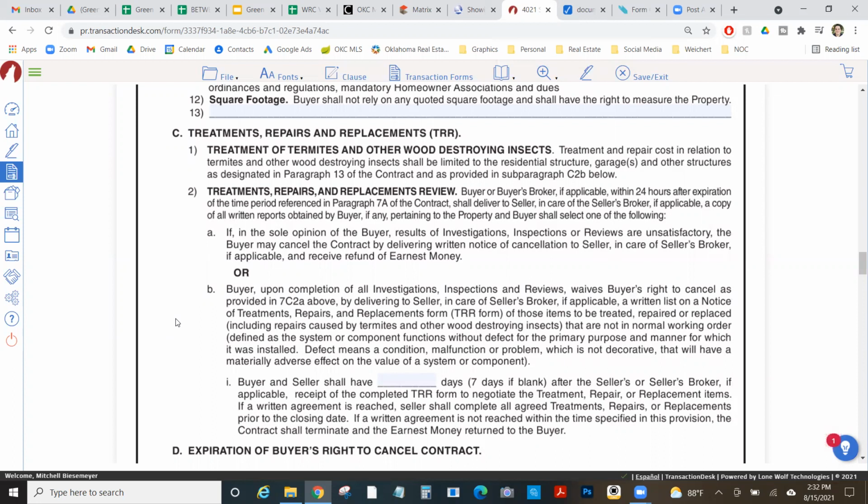So option A is if in the sole opinion of the buyer, the results of the investigations basically scared them away and made them too concerned about the house to buy the house. This is their get out of jail free card right here. They, for any reason, in the sole opinion of the buyer, can get out of the contract and cancel it. So that's option A. Option B is the buyer can waive their right to cancel the contract in this sole opinion clause if they deliver a TR.